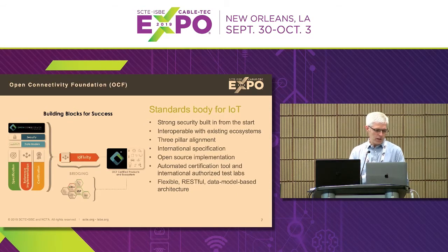So besides representing Shaw, I also work on the OCF standards committees. And it's a standards body that is meant to solve these problems that I brought up in the beginning here. So it has strong security built in from the start that was designed in. And that really is what justified the cable industry's involvement. So besides Shaw, there are several other cable companies who are members, and CableLabs is on the board of directors.